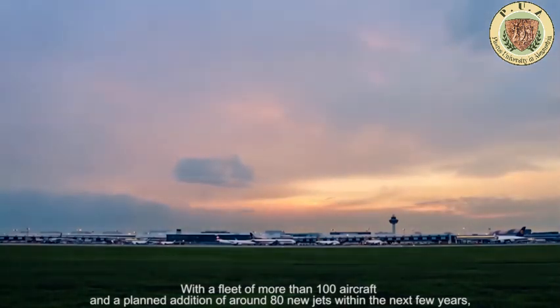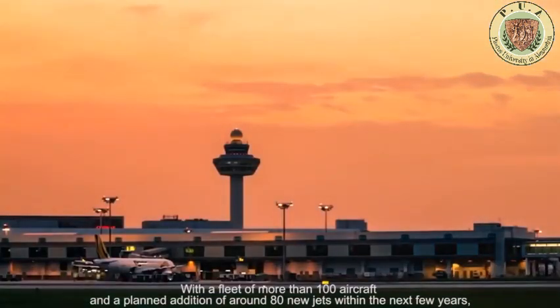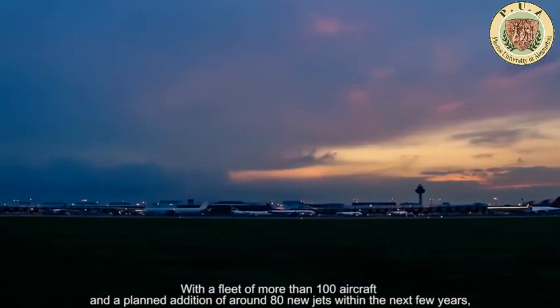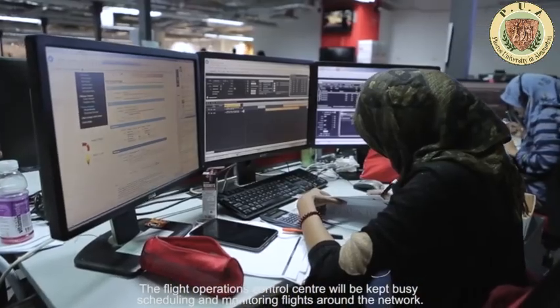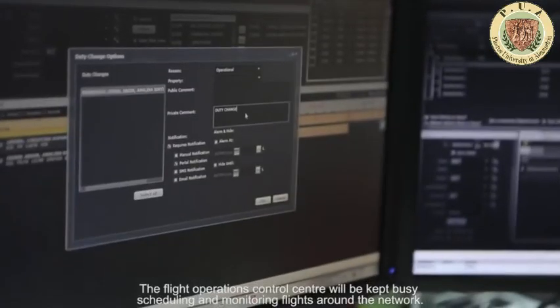With a fleet of more than 100 aircraft and the planned addition of around 80 new jets within the next few years, the Flight Operations Control Center will be kept busy scheduling and monitoring flights around the network. In the Network Control Center, we can integrate them within just a couple of more staff here and there, so it's actually not that manpower intensive to operate more aircraft. We are currently in discussion with our base airport regarding the future expansion, and we'll see how it goes on from here.